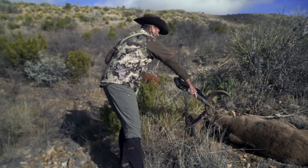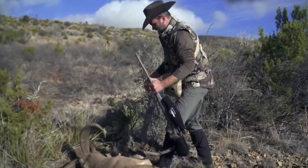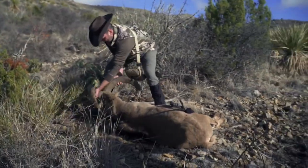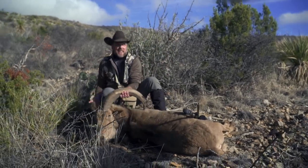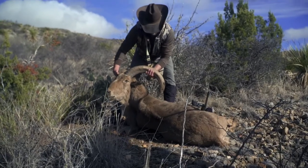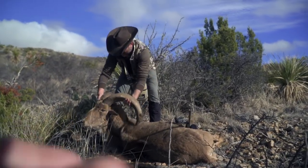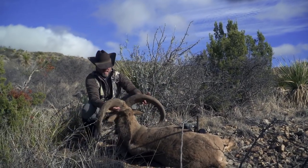But yep, way back. Rifle is empty. There ain't nothing wrong with that sheep, buddy. There ain't nothing wrong with that sheep. Lots of mass. Holy cow. He's got mass to the end. It's an old, old sheep.